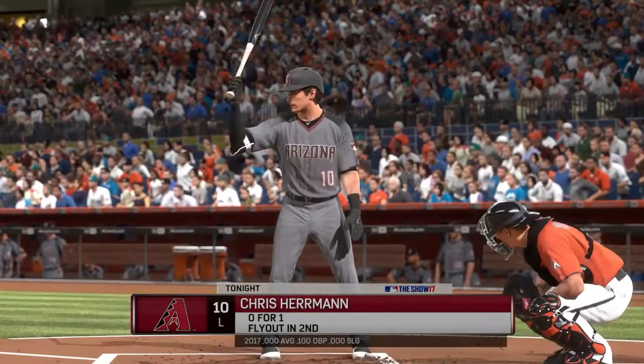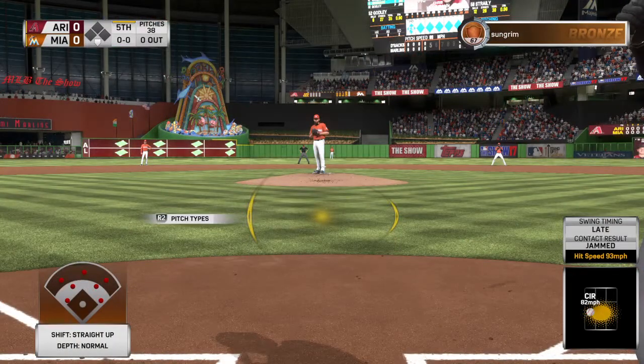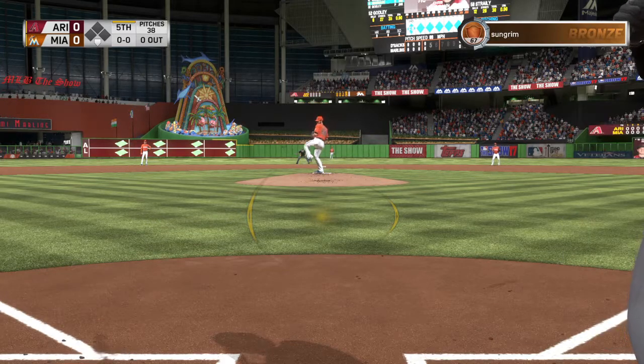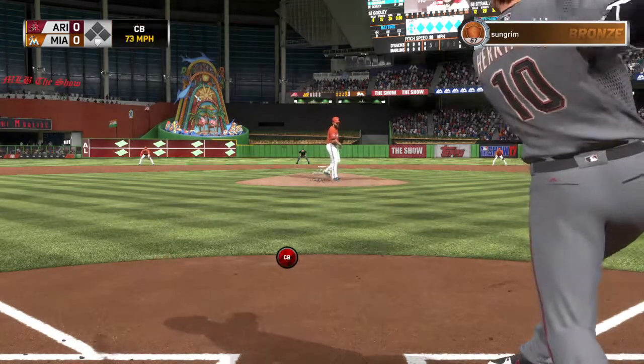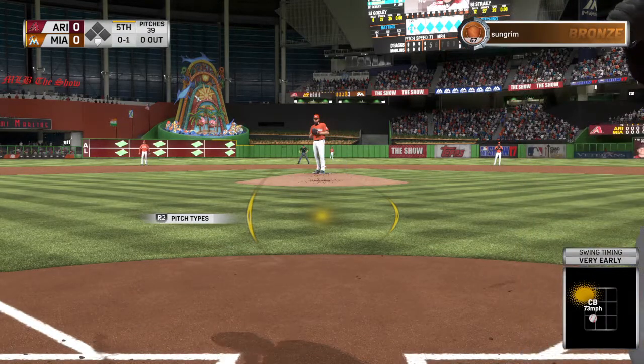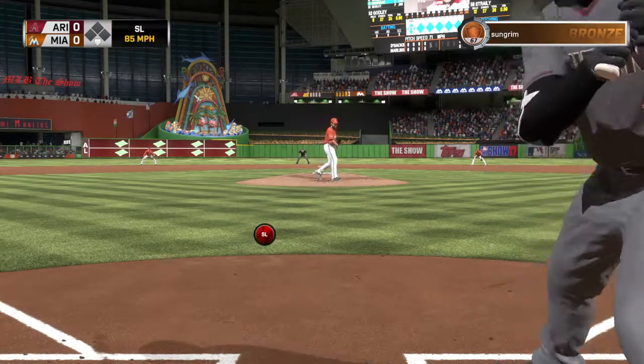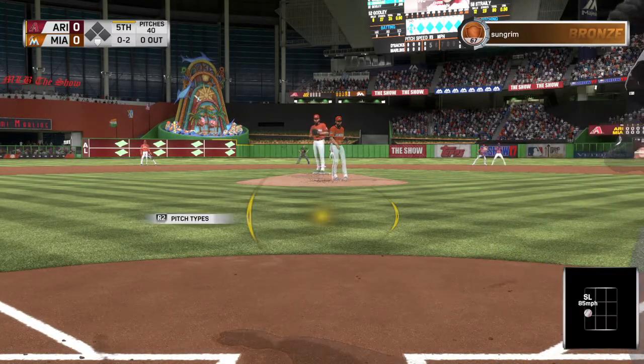Now at the plate, Chris Herman. Leading off for Arizona, 0 for 1 thus far. Catcher, Chris Herman. Into the windup and the pitch. Couldn't wait back. A swing and a miss. 0-1. Into the windup. Here comes the 0-1. A slider that just grabs the outside corner.